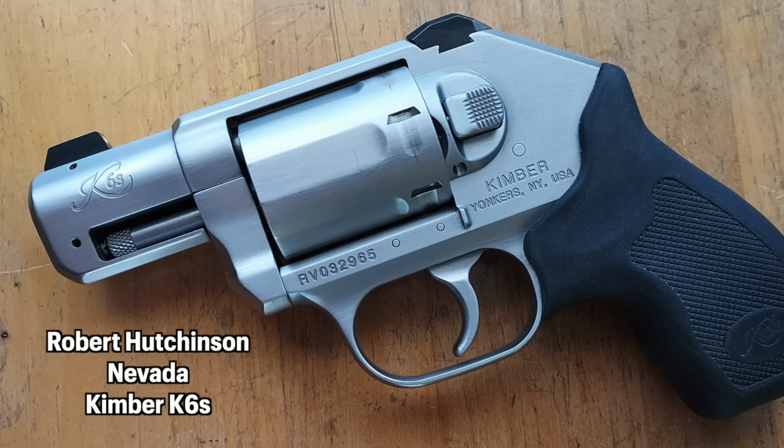So I think that maybe Robert Hutchinson is a more successful or higher end male prostitute, because they went for the best. I'm not saying that the other one ain't good. It is. I love the Taurus. But this right here is a premier carry gun, and it's being carried by Robert Hutchinson in Nevada. And it's a Kimber K6S, and you only got to imagine, to afford this gun, his knees are very sore.